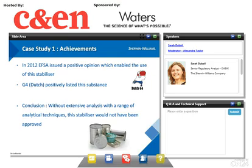So as an achievement, in 2012, EFSA issued a positive opinion which enabled the use of this stabilizer, and ultimately the Dutch G4 positively listed this substance in the Warenwet, which is legislation for coatings in force in the Netherlands. So as a conclusion, without extensive analysis with a range of analytical techniques, this stabilizer would not have been approved, and it had been key to select the proper techniques adapted to each step of the dossier according to the techniques and tools available, and to convert each question into proposals for experiments.